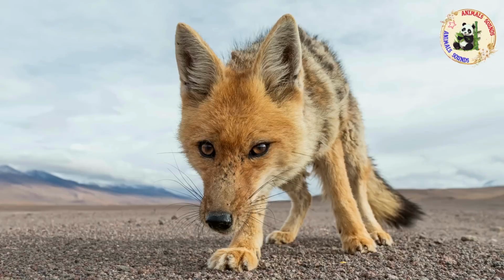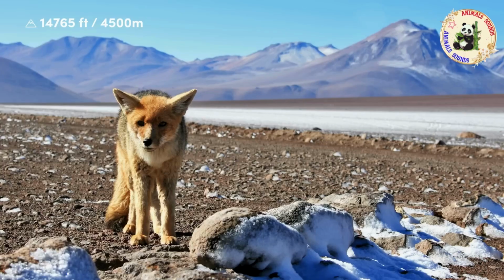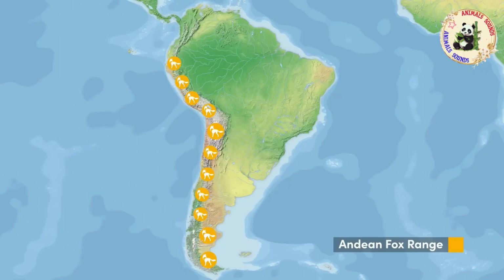These foxes prey upon rabbits, rodents, birds and other small animals, as well as eating carrion, and as omnivores will also eat fruit. Andean foxes can be found at elevations of almost 15,000 feet, and like the mountains themselves, their range stretches along the western side of the continent.